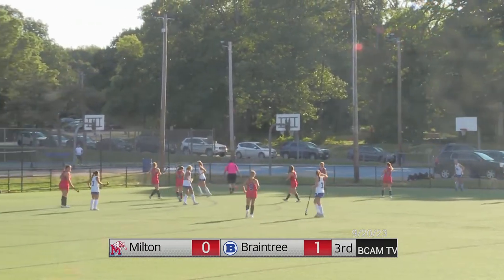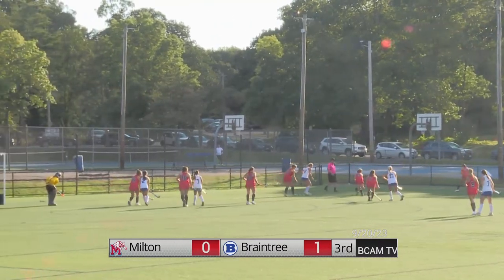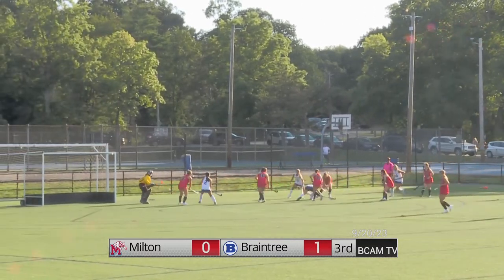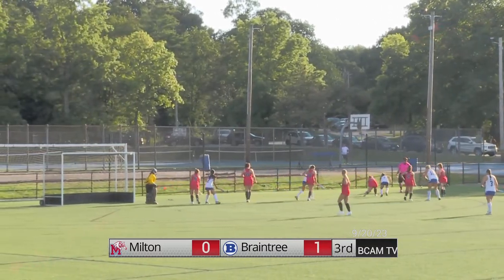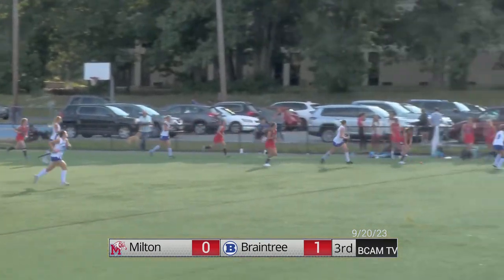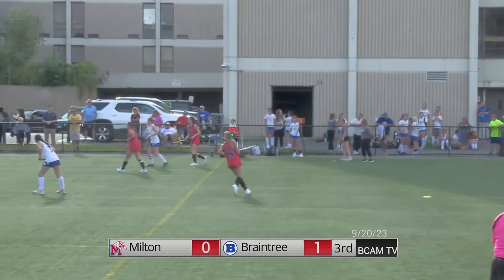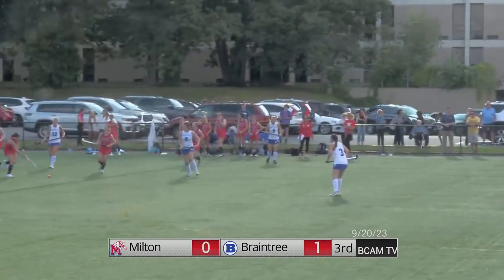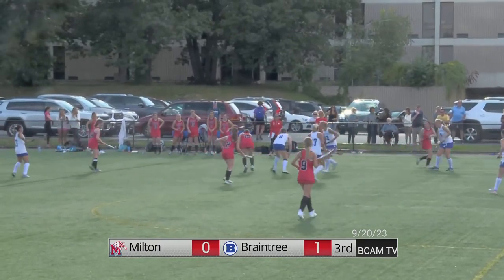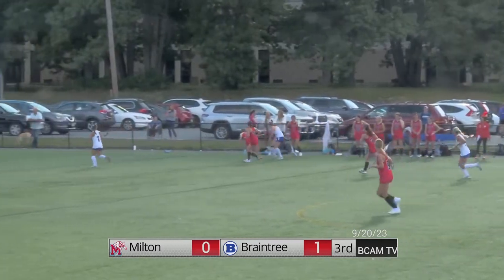Scored by Diuti for the Wamps, who scored back in the first quarter. Really love an insurance goal. They're in this third, give themselves a little breathing room. Hoping for a victory here today, trying to get one back for a loss here at home to Needham. Braintree off to a 1-3 start. Two of those four games decided by a goal.